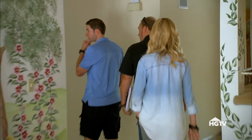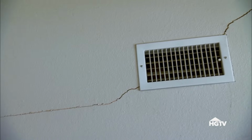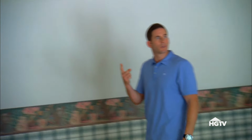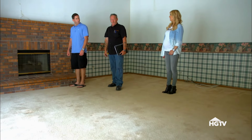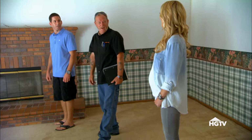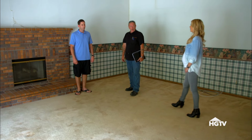So this room is spectacular. It's spectacularly cracked. Cracks on this side. How is it cracked on this side too? This whole entire house is moving. I've never seen anything like this. It's totally sloping. Look how tall I am. Oh my God. This is a couple-inch drop on a concrete slab. Whoa. You're looking at about 4 to 6 inches.